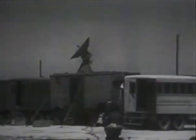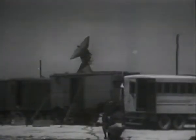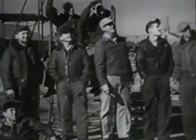The rocket-powered Bell X-1, dropped from underneath a bomber at 43,000 feet, reached speeds of 700 miles an hour. Chuck Yeager thereby set his place in the annals of aviation history by becoming the first man to fly beyond the speed of sound.